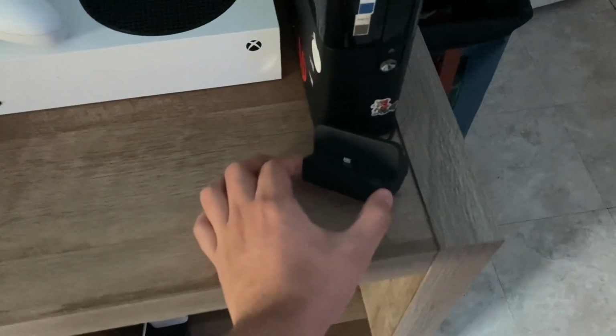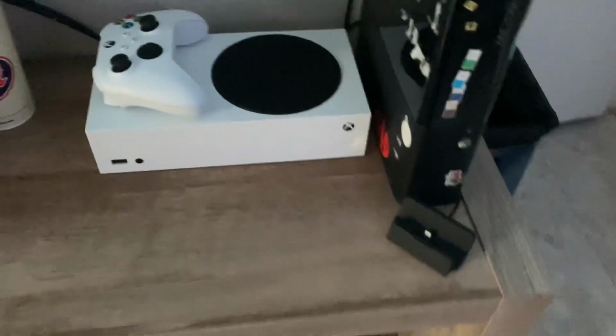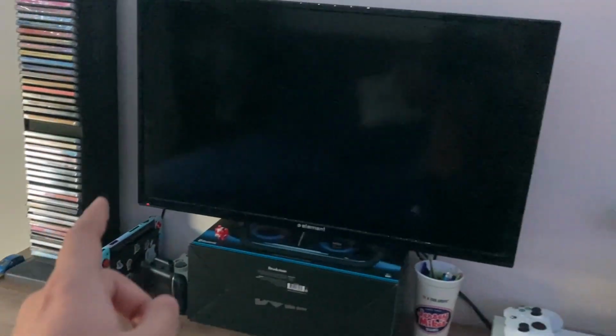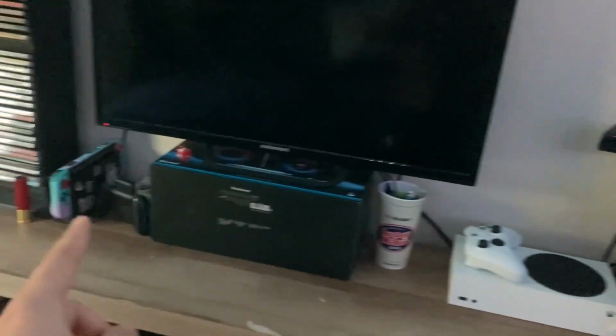I've got just a lightning charger. This is my 32-inch Element TV. I've had this since 2017. I've used it a lot. And in fact, I just set it up recently to make it so it automatically switches sources and all that stuff.